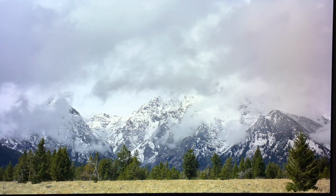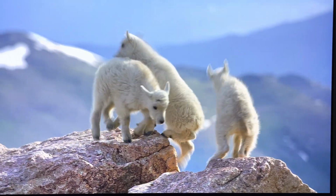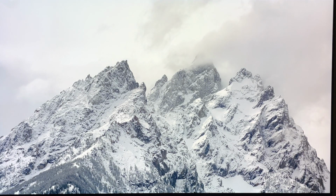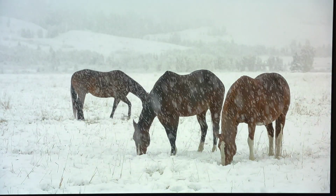I'm just going to dive right into this talk about the Sony A8H OLED. I've had this TV for 2 weeks now, and I'm going to give you some quick impressions on it. I paid $1,800 for this TV at Best Buy 2 weeks ago, and so far I'm loving this TV.